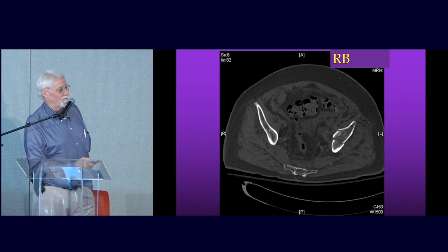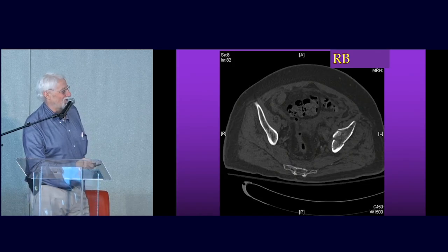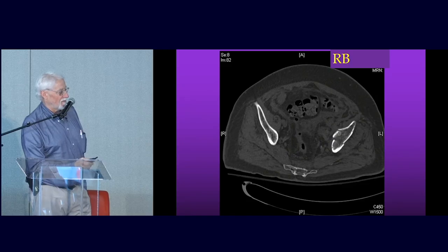So if you tried to do a total hip in that case, you've got a whole segment of acetabulum that's cortical bone and everything, that's got to be fixed either way.